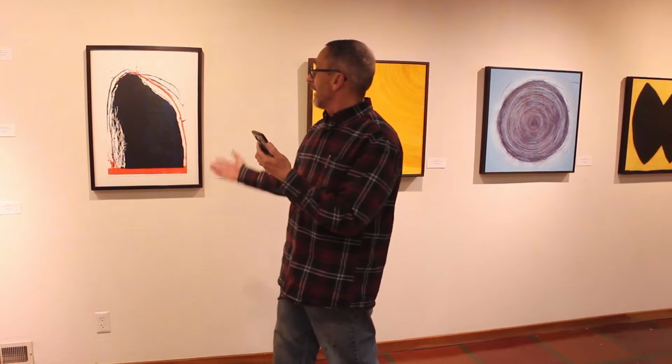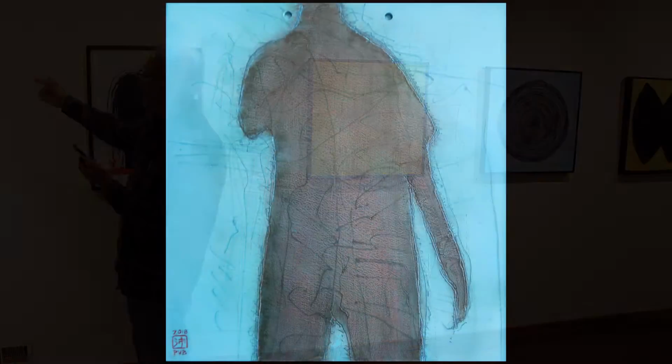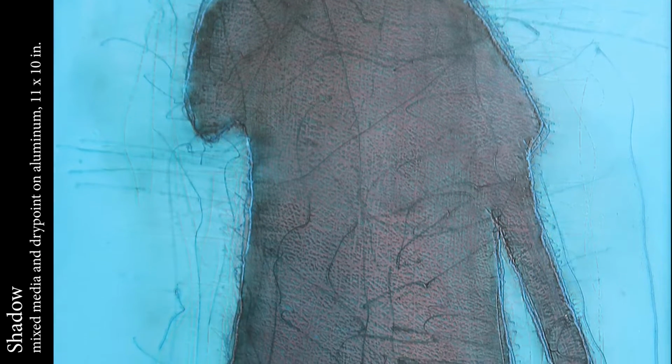If we look at the pieces behind me, here are a couple. This is a figurative piece. I just noticed my shadow on the sidewalk outside my studio and took a photo of that. And then I worked it into my style of working. That's a large form. It's kind of obscured.